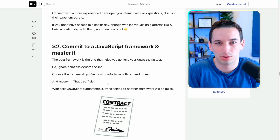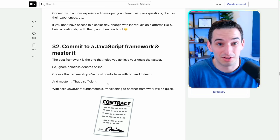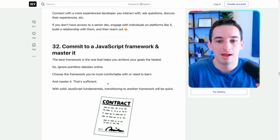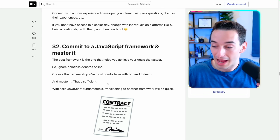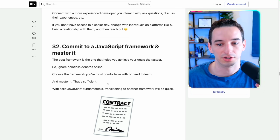There's a lot that I've used a few times. I've used Angular, I've used Vue, I've used Svelte, but I actually don't know any of them all that deeply. And I think that's perfectly okay. If I ever need to learn them very deeply, then I will, but I honestly haven't needed to. And having a deep understanding of React has served me extremely well in my career so far.